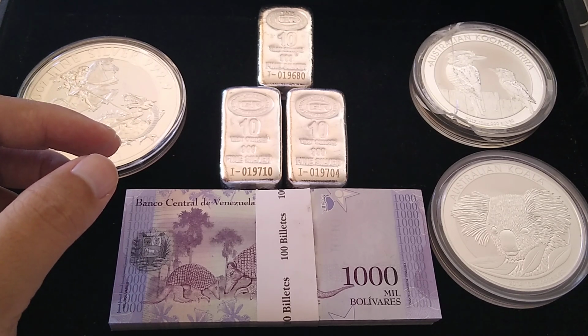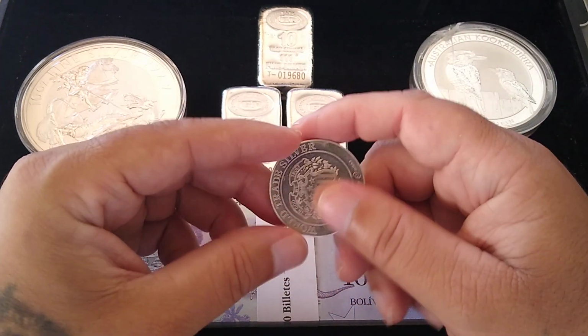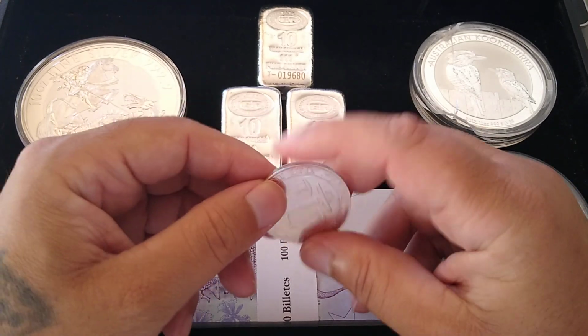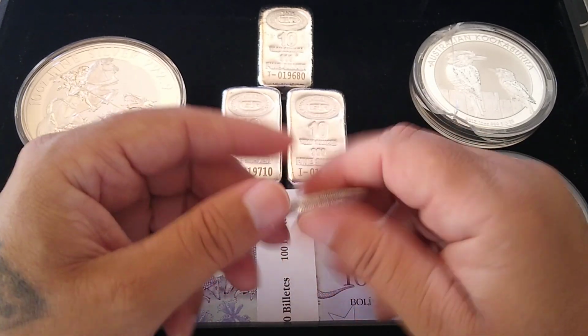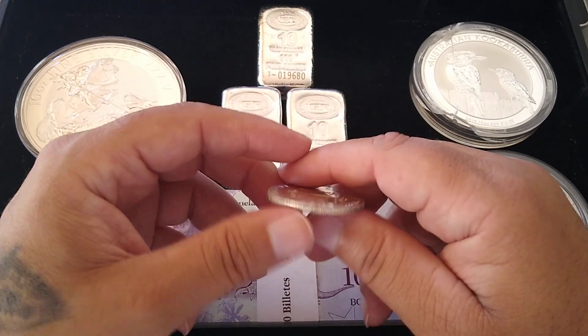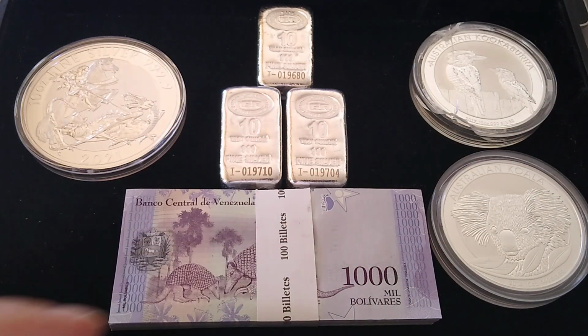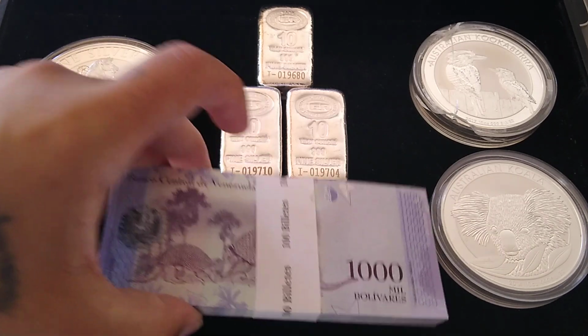I'm not a financial advisor. I'm just a guy with a hobby that loves silver, and I love to buy precious metals, right? So I'm not trying to give anybody advice. I'm just talking about what I would do and what you should do based on your hobby, right? So if this is your hobby, you should stack silver in time of a crisis. So when that time comes, you'll be prepared, unlike the people in Venezuela who weren't prepared.